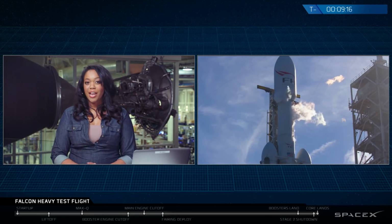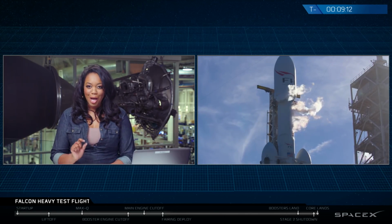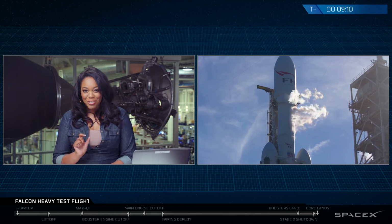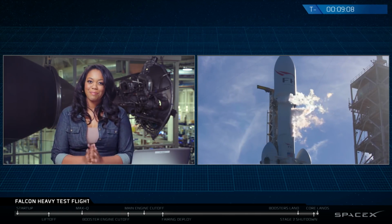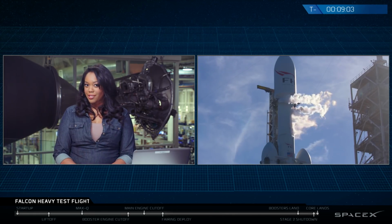Now, in addition to the Roadster, you might also catch a glimpse of a smaller passenger, which is a tiny little Hot Wheels Roadster carrying a tiny little Starman, which is a little Easter egg for today's mission, so keep your eyes peeled for that. But those are not the only payloads we're flying today.